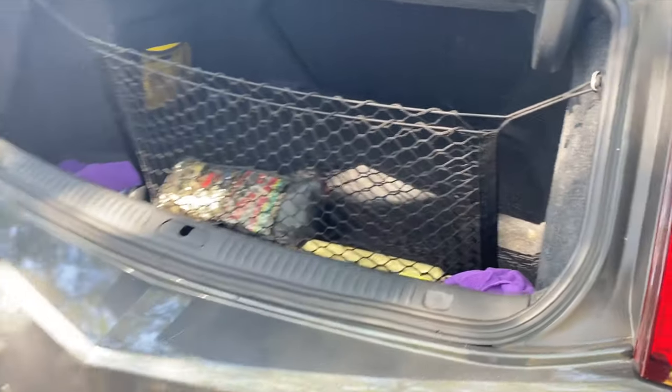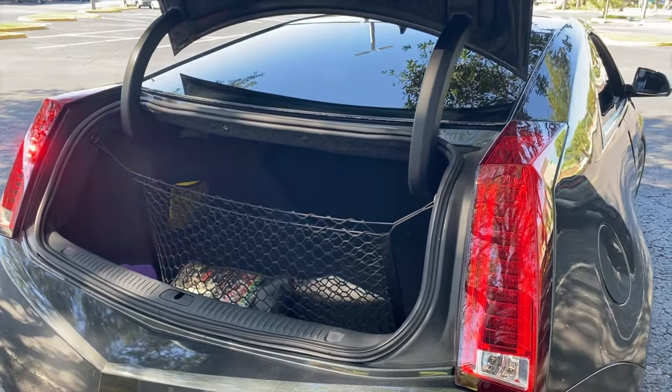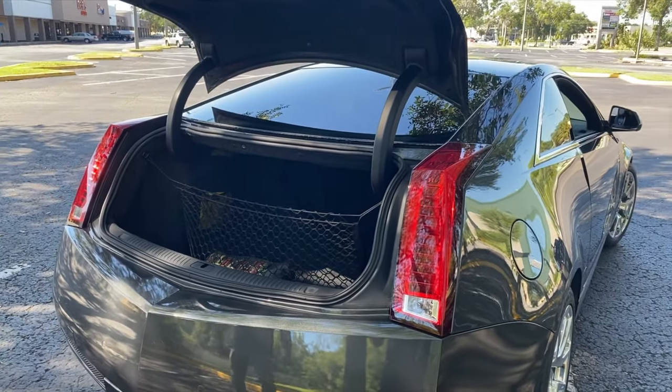This is the trunk space, guys. It's actually a pretty big trunk. It is, and the seats fold down. I actually had some 8-foot LED bulbs in here the other day. Wow. I laid them down. This is a functional sports car. Yep, and it still looks classy at the same time, because I know Cadillac, they're more on the classy side.